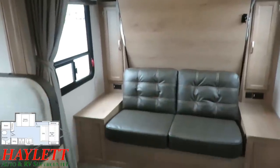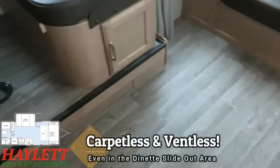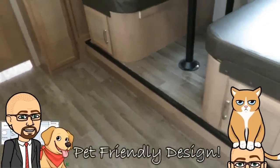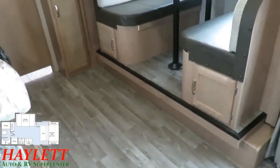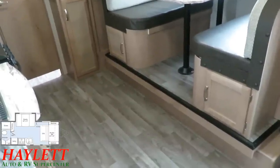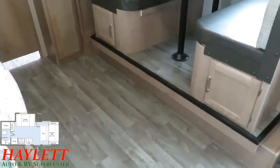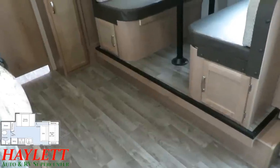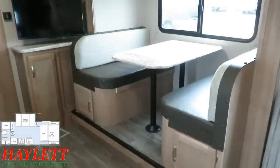Now, a really, really clutch feature on here is that we are completely carpetless, inclusive of the slide-out. And I can't tell you just how many trailers I've seen that are carpetless main decks, but still have carpet in a dinette slide. And if there's one place you probably don't want carpet, it's probably in the dinette, where most of the food and drinks are happening. So this is extremely day-to-day, easy cleaning friendly. It's kid friendly. It's pet friendly. There's no vents in the floor. There's a lot of really, really good features going on there. And I love how they actually took the time and the extra money and labor to fully trim that dinette floor out here in that slide-out.